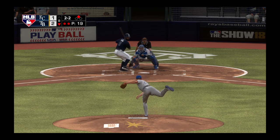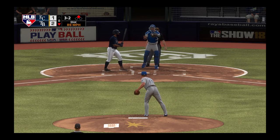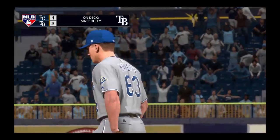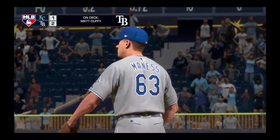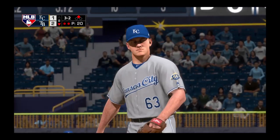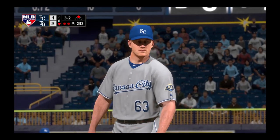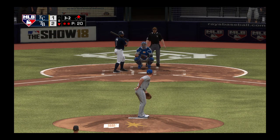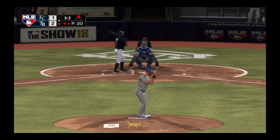Looking to keep this a one-run game, the pitch. And he misses this one inside, and that'll run things full, 3-2. For the guy on the mound, this is one of those innings where nothing comes easy. He's thrown a bunch of pitches, and this AB hasn't been any different. Definitely laboring at the moment. Runner in scoring position at second with two down.